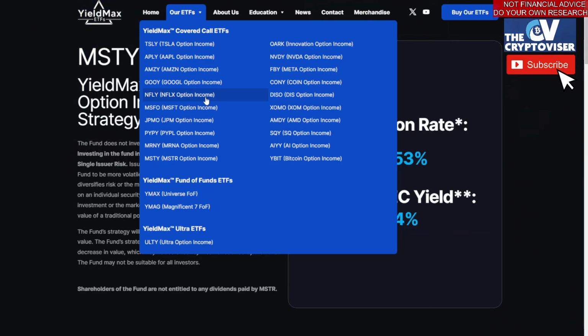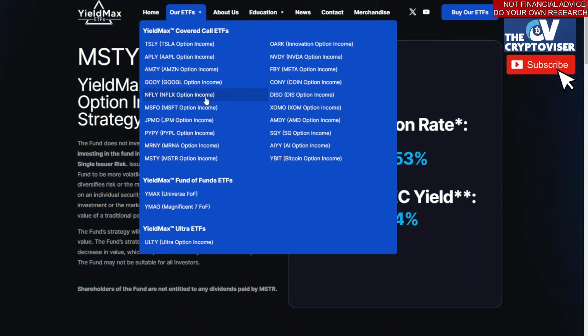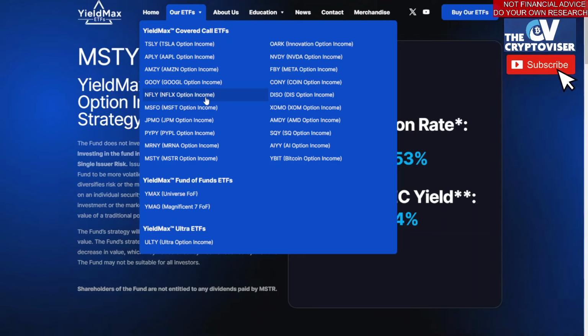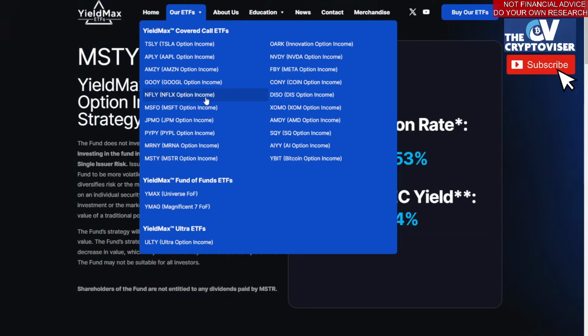But a lot of people in the stock market expect between 7 and 15% per year, typically below 10% per year of average yield from most dividends, right? People who hold specific stocks for the dividend, they're only making about 7% for the year. A lot of these Yield Max ETFs are giving like 3 to 5% per month.